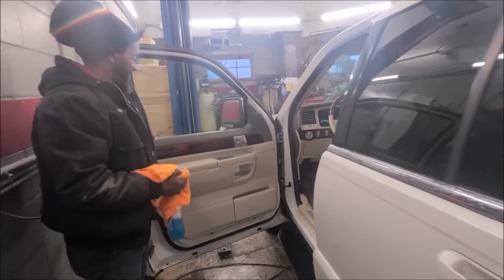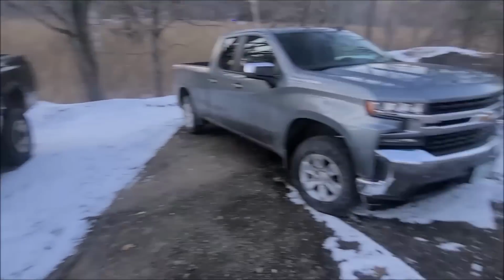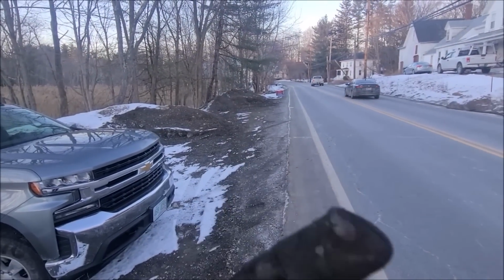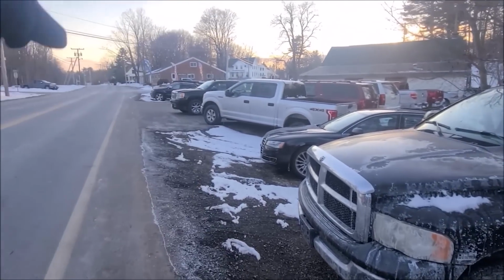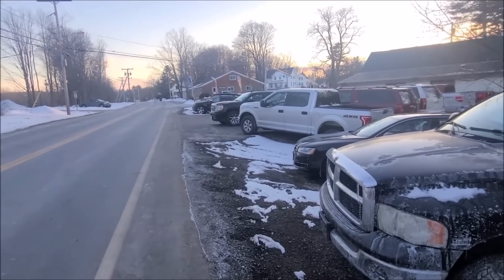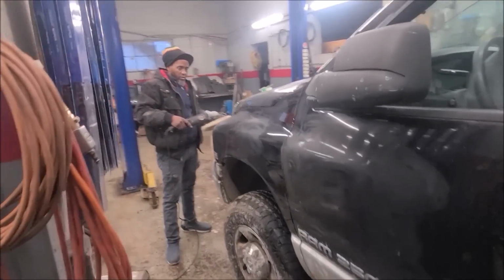Awesome. 2 done, and we still have time today. Look at this thing. Now, the reason it's so filthy is because it's parked on the side of the road, so when the plow trucks come this way, they splash salty slush all over the trucks and cars in my front line. So after a snowstorm, my entire front line is filthy white like this. I come in, German's already on this thing, bringing it back to life.